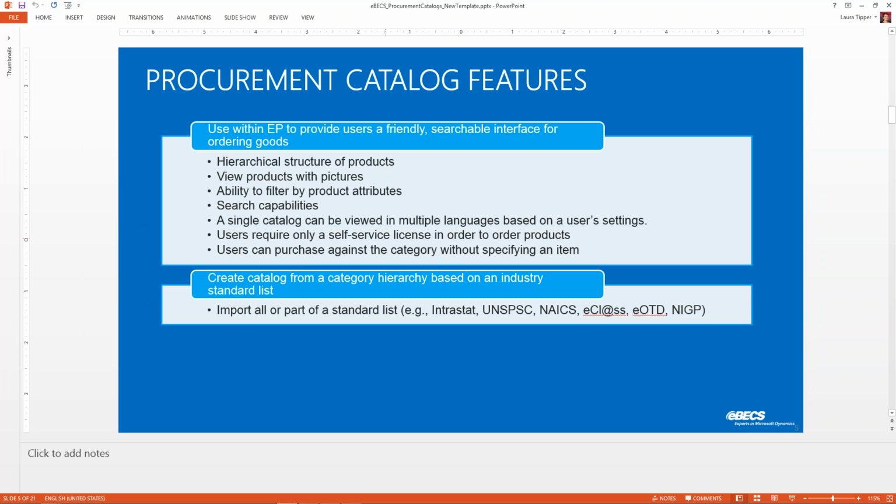All right, so procurement catalog features. The great thing about a procurement catalog is it provides users a very visual way to see and order products, basically to create a purchase requisition within the Enterprise Portal. It only requires a self-service license, so if you want to keep your license costs down, users can log into the Enterprise Portal, see a hierarchical structure of products, view the products with pictures if you put pictures against your released products. They can filter and search for the products, and depending upon their own settings, they might be able to see that in a different language as well.